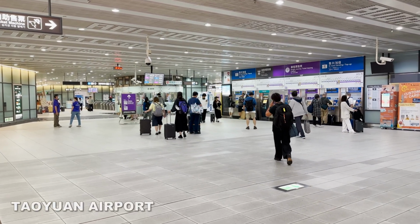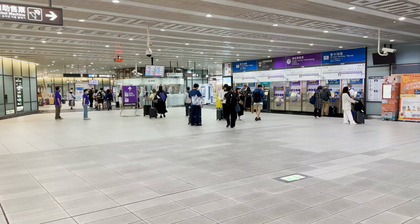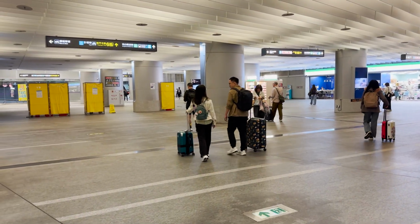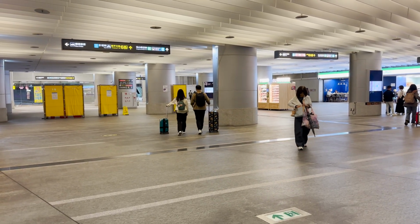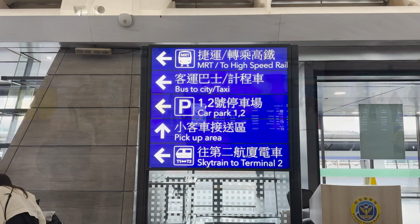So today I'm going to show you exactly how to get from Taipei's Taoyuan International Airport all the way into the city center using the MRT. I actually did this whole route myself, so you're seeing real footage, not just some guide I put together. If you're planning a trip to Taipei, definitely watch this before you go. It'll save you a ton of guessing.